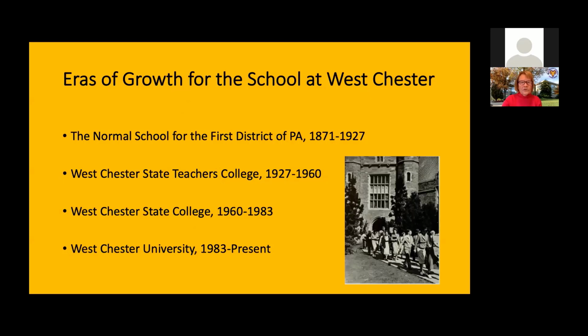So the physical campus really develops as the school develops and in the same stages. Westchester at first was a normal school for the First District of Pennsylvania, and that was a very long period of its history. Then the state converted the normal schools into teachers' colleges, although during that period they had to face a lot of national challenges like the Depression and World War II, which hampered their growth quite a bit. And then after the prosperity of the 50s, we expanded into a liberal arts program along with teacher education.